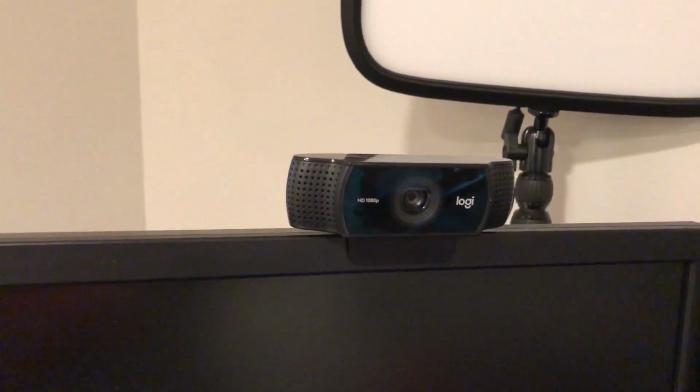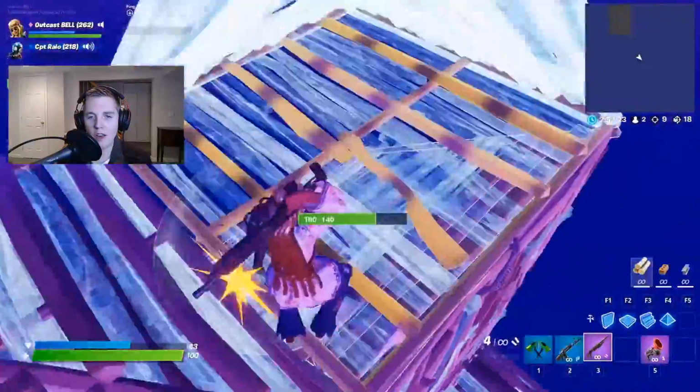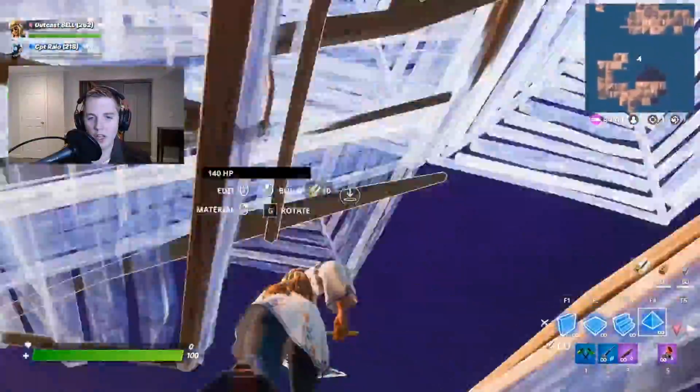Then for my webcam, I have a Logitech C920. It is pretty good. It's kind of annoying though, because when I plug it into my PC, which I have down here, I need to unplug it and plug it back in like 20 times for it to work. It's 1080p though, which is solid, and it's 60 frames per second, so I really like it.